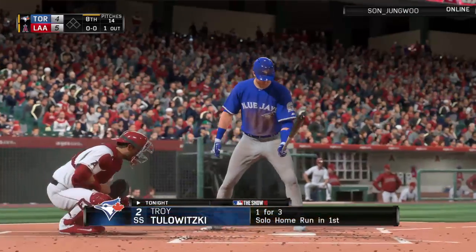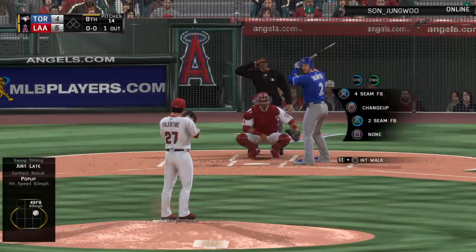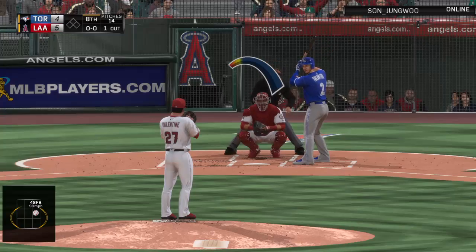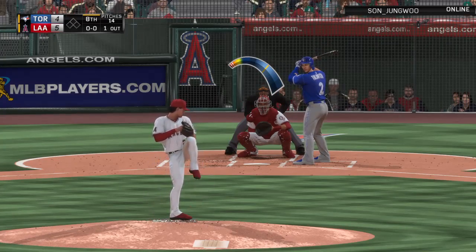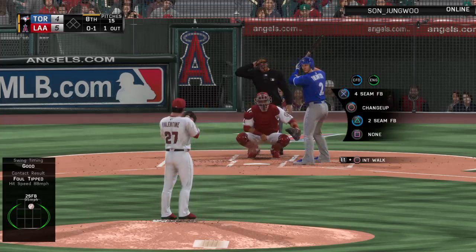One gone. Troy Tulowitzki drives into the box now. Launched one over the wall back in the opening frame. Into the seats, 0-1.